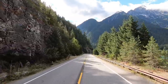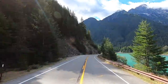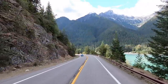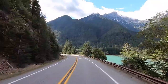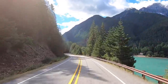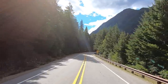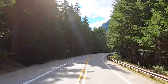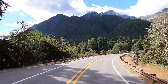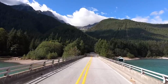Yeah, we're getting down here. Look at the color of that water. That is just fascinating. Maybe it's the greenery of the trees that makes it stand out more too, but that is just crystal blue. Bet it's cold too. Real cold. Snowmelt. Snowmelt water. Looks like we got a bridge coming up. Here you go. Cross Ross Lake.